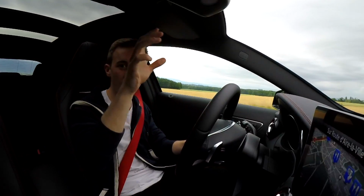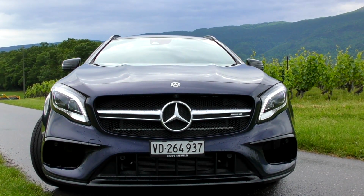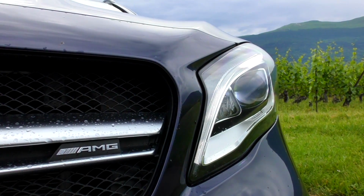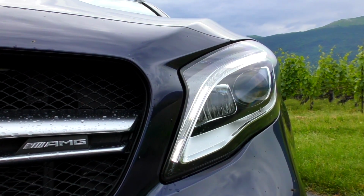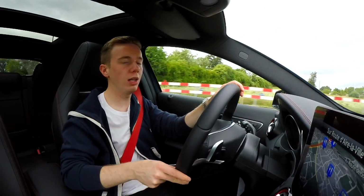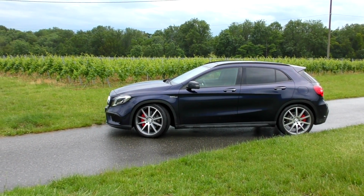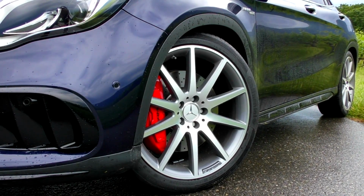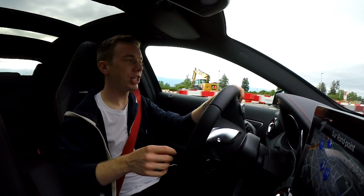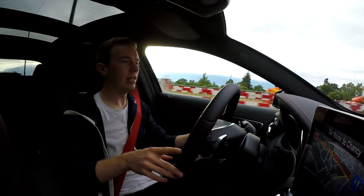The front is also really aggressive. You have the LED lights with the LED intelligent system. They're not brand new, but they perfectly match the car. You have the lights on the bonnet, and the bumper is also pretty aggressive at the same time. So this is cool. What I really love are the AMG 20-inch rims, by the way, that are in silver. They're shining, and they perfectly match the car.